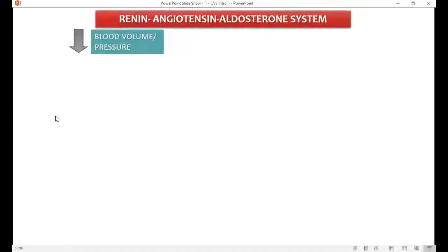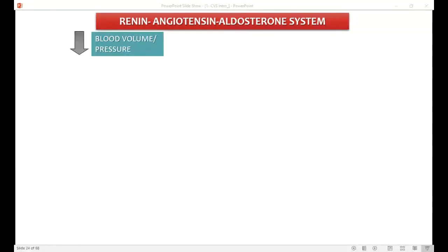Now let's look at this hormonal axis, the renin-angiotensin-aldosterone system. This comes under the intermediate blood pressure regulatory mechanisms. How many of you have studied this system before? Renin-angiotensin-aldosterone. You have, yeah. Okay, perfect. So I'll just go through quickly, and it's going to be a recap of what you already know.